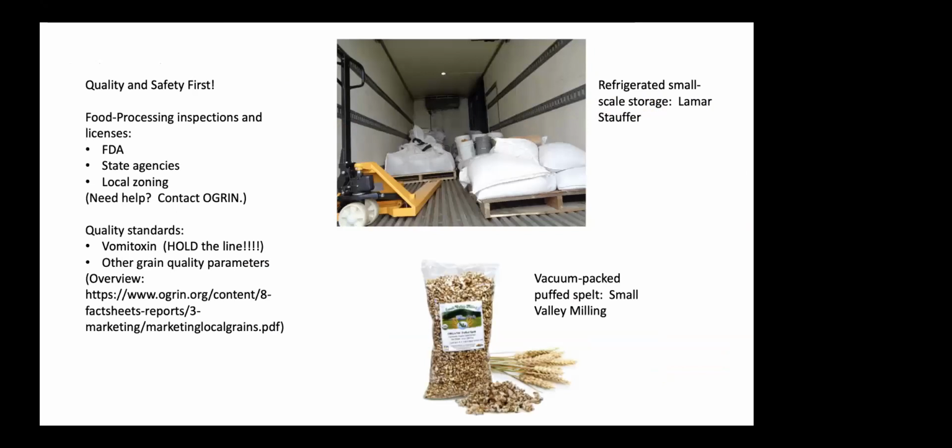And then remember, for processing, quality and safety first. You need to be inspected and licensed. It's not difficult. It's technically the FDA oversees it, but really it's the state agencies you deal with. If you need help, contact OGRIN and I can get you in touch with the right people. There are quality standards, the most important of which is vomitoxin. We've talked about that before. We need to hold the line. We need to have pristine product there. There are other grain quality parameters, and you can find more about that on the OGRIN website.